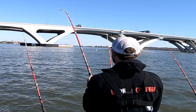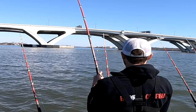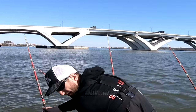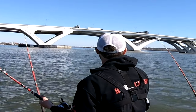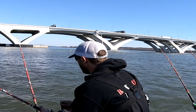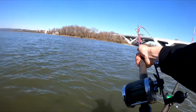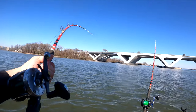Got a little bit of spunk. Got some spunk. Yeah, might be my biggest of the day here. Certainly giving me a lot more of a fight than those others. Might actually need my net. Whoa. Waiting them out, I guess. Yeah, this is a decent fish here, guys. It's giving me a fight.